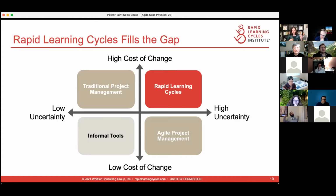We also have traditional development. I don't use waterfall, because waterfall does not work anywhere. It doesn't work in hardware, it doesn't work in software, it doesn't work anywhere, okay? But the tools of traditional project management, things like Gantt charts and some of the risk management tools, some of the change management tools that are part of traditional product development, those things work much, much better in an environment where you have low uncertainty and you have high cost of change.